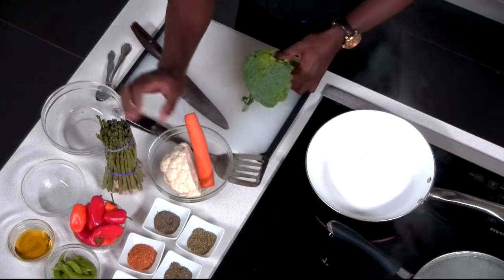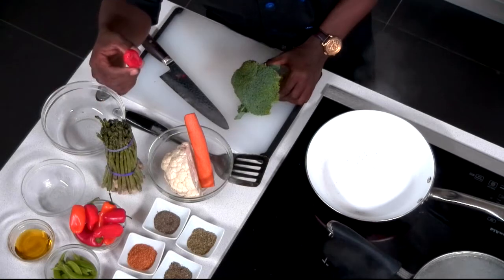Now, that's boiling. We got the potatoes in. Now, what I want to start now is my mise en place for the actual dish, the grouper dish. So we got some broccoli, some carrots, cauliflower, asparagus, and these are some peppers. I'm not going to blanch these. That's what this is for.